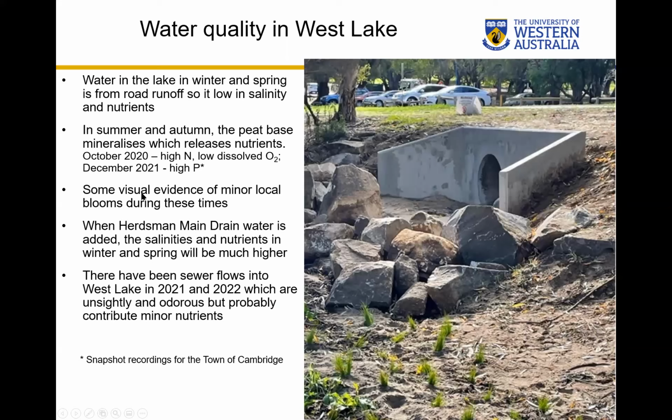So really the water quality is very good. It doesn't look quite so good perhaps towards the end of summer, but it's still nothing really too worrying. Just because I've been going around a few times, towards the end of summer you can actually see some algae sometimes, if there is any water there. So there's a bit of evidence there could be some algal blooms.